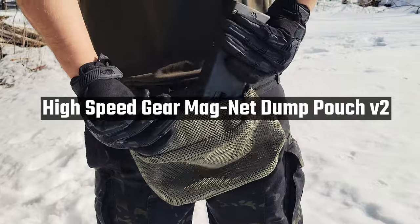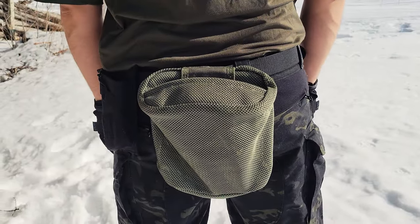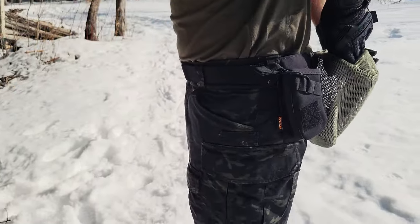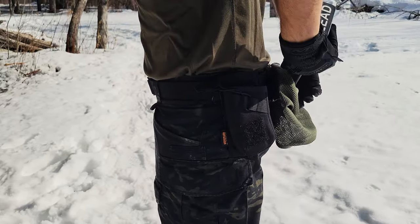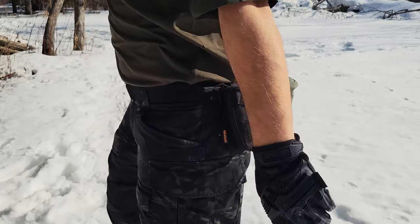The High Speed Gear magnet dump pouch V2 is a great upgrade from my Condor dump pouch. It allows full visibility of the pouch contents and provides drainage of water and sand. The V2 pouch is light, but it is constructed with laminated heavy-duty nylon and heavy-duty 10-ounce mesh.